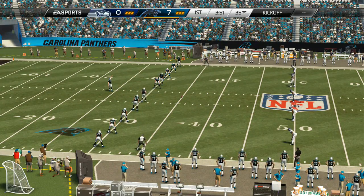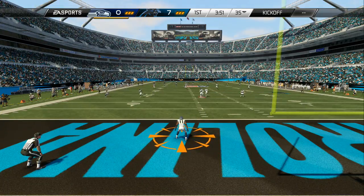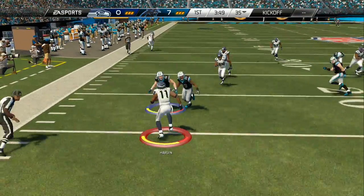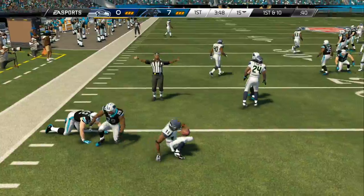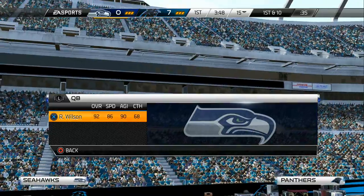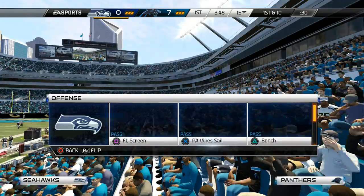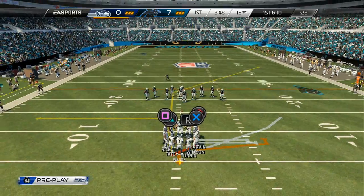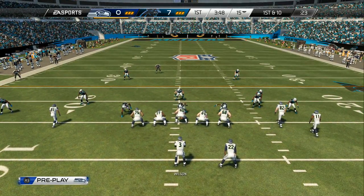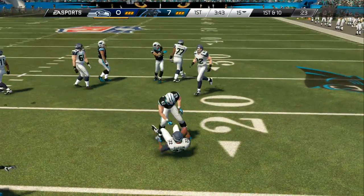Panthers ready to get the pigskin in the air. And he's going to be taken down well short of the 20. Let's mark him at the 15. Come to the line, and it's first down. They'll run it. Here's the handoff. They've got him down there.